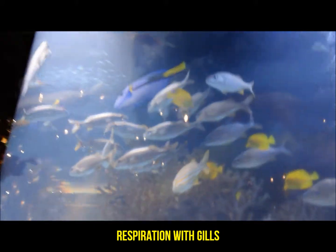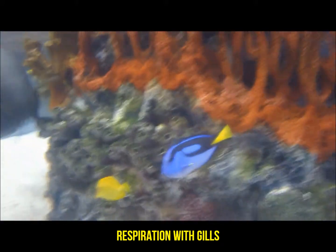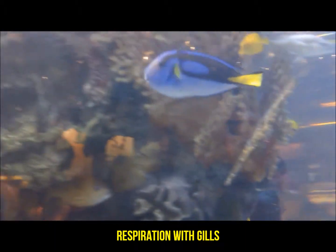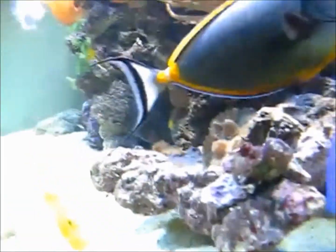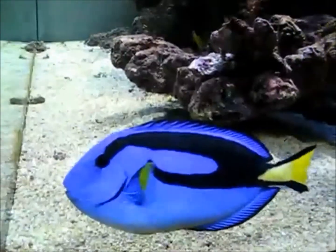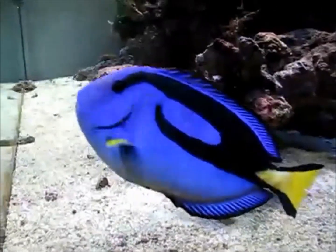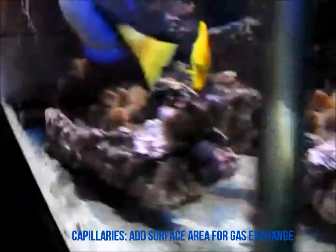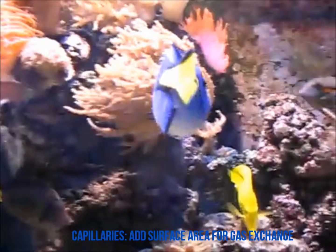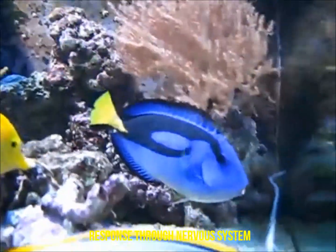Gills pull oxygen-rich water in through their mouths and pump it over their gill filaments, and then they push oxygen-poor water out through the opening sides of their pharynx. The gills are made of feathery, thread-like structures called filaments. Each filament contains a network of fine capillaries that provide a large surface area for the exchange of oxygen and carbon dioxide.